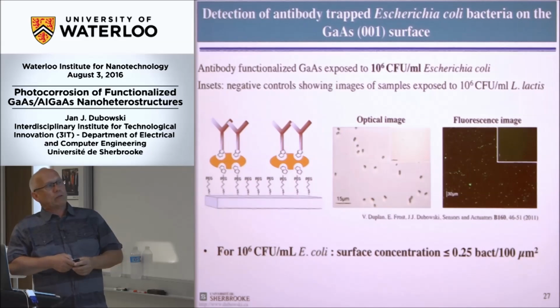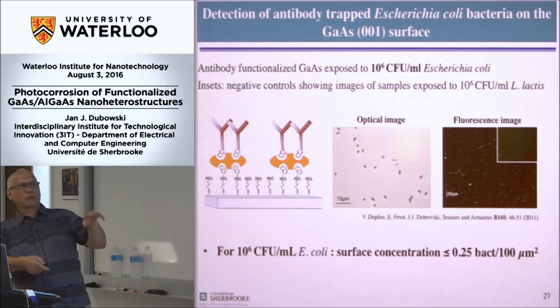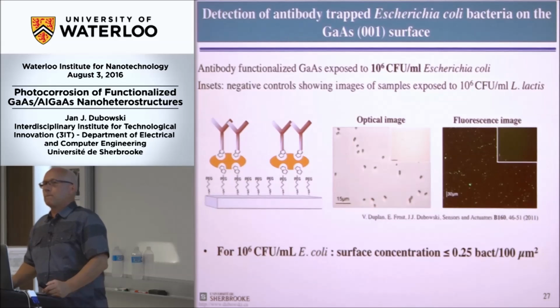So for a typical 10 to the 6 CFU per ml of E. coli, our surface concentration is roughly 2,500 bacteria per millimeter square. This unit basically corresponds to that, roughly 2,000. So our sensitivity is in the range of at least 100 bacteria per millimeter square.